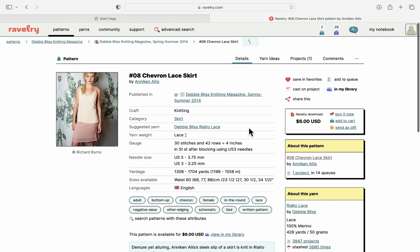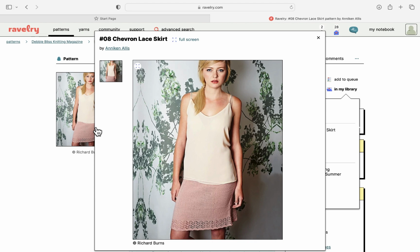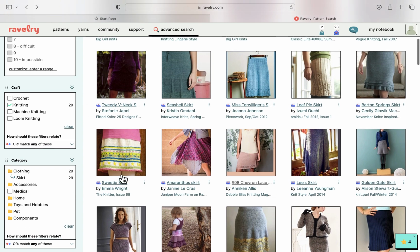like this one. This is the chevron lace skirt. It is in my library. It's in Debbie Bliss, Spring Summer 2016, I believe. Cute skirt. And I'm going to be able to just go and lay hands on that magazine immediately. I'm so excited about that.